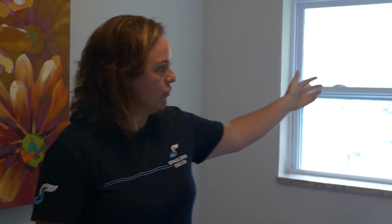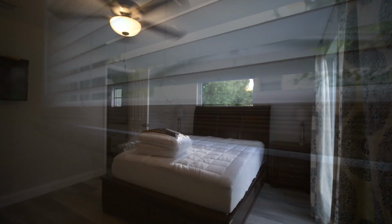So what we've decided to do is put a day bed in here. It will likely be a kid's room. We opened up the closet a little bit and added some new bifold doors. And of course you got a brand new window with granite slab there for the window sill. This is the new master bedroom.